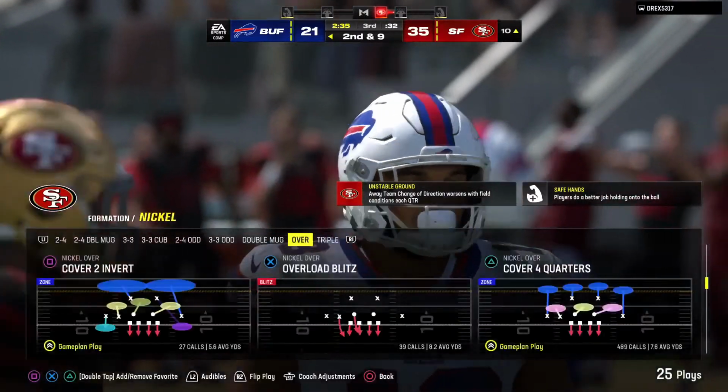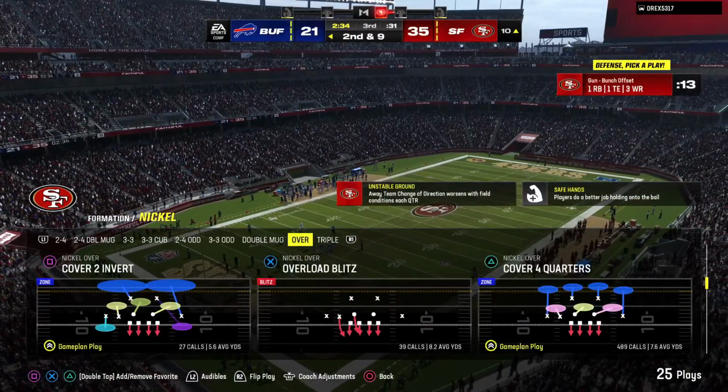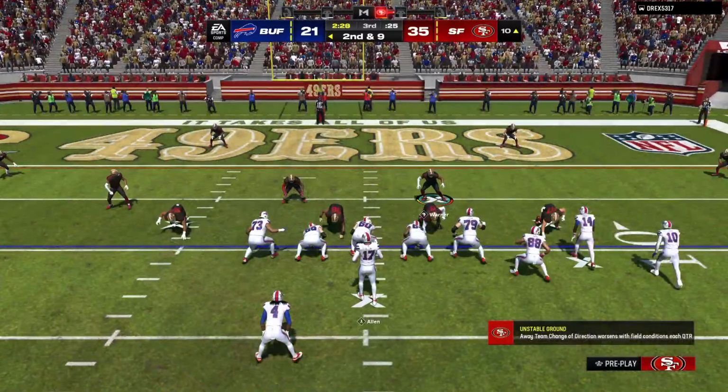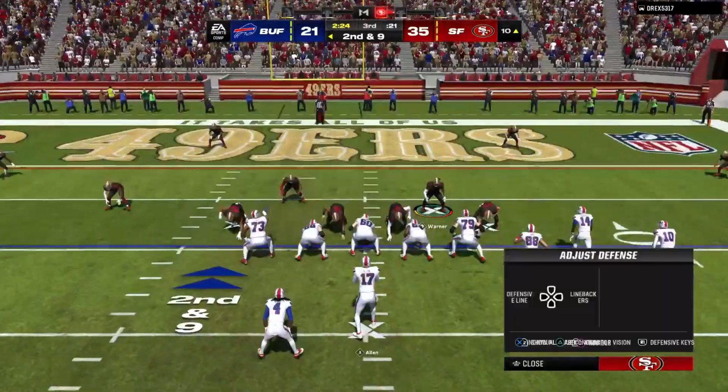Defense, you're more balanced when you're in zone coverage because you're able to keep your eyes on the quarterback and see the play develop in front of you. You're able to keep the quick pass in front of them and stop it right at the line of scrimmage.